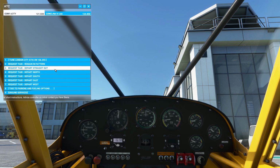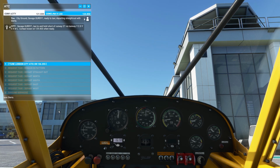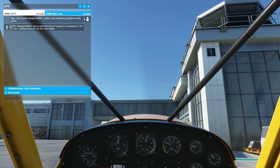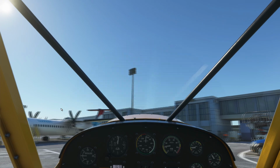Request taxi, departing straight out. City ground, Savage Golf Uniform Romeo Delta Yankee 1 ready to taxi, departing straight out with Sierra. Savage Golf Uniform Romeo Delta Yankee 1, taxi to and hold short of runway 27 via taxiway Yankee Charlie Delta Yankee Echo Kilo Mike Lima. Contact tower on 129.455 when ready. Okay, 129.455.